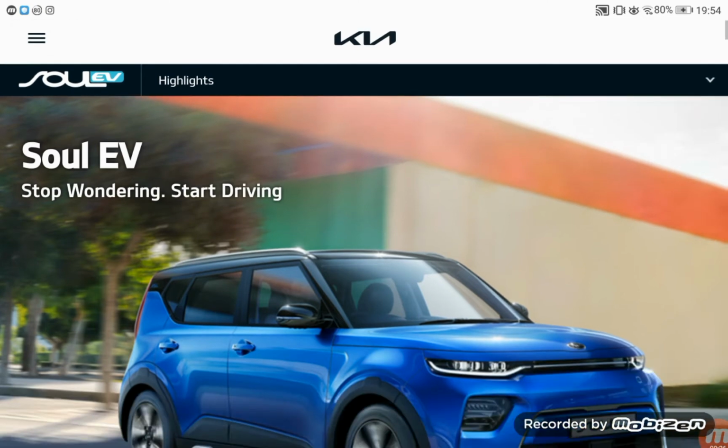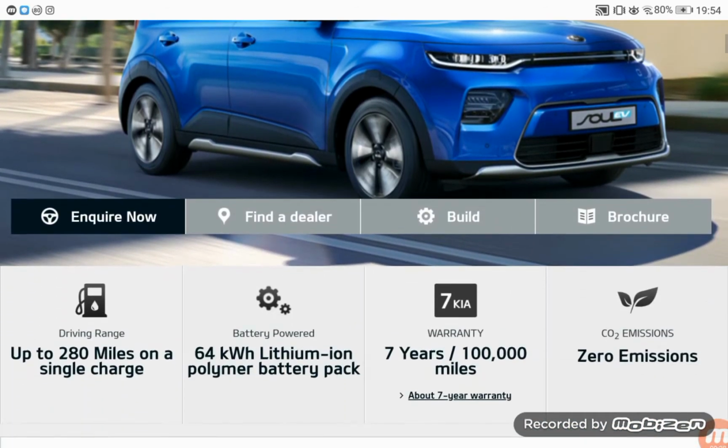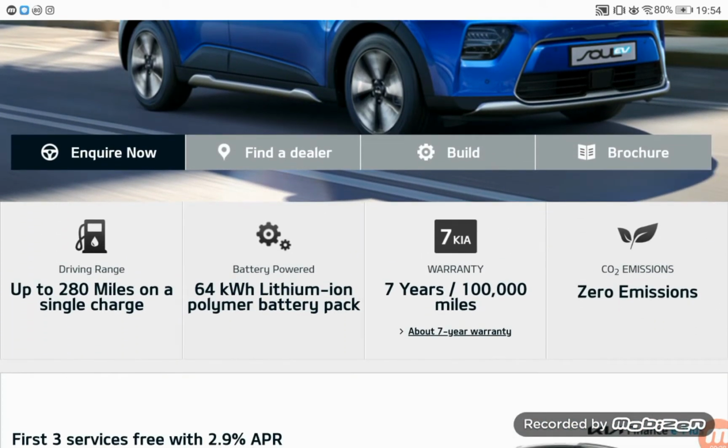But let's move on to the review. So we are going to go over the range, top speeds, all the specifications you need, and a quick overview of the highlights of the car that you need.